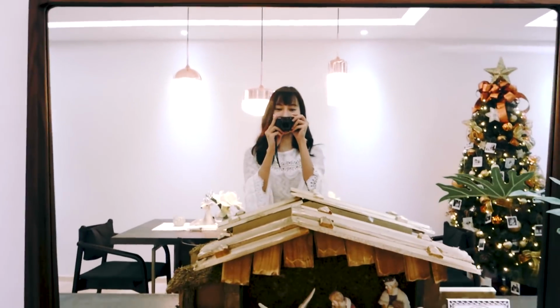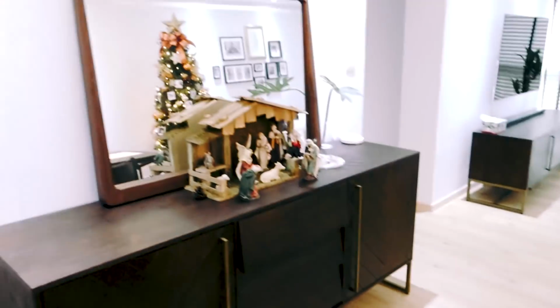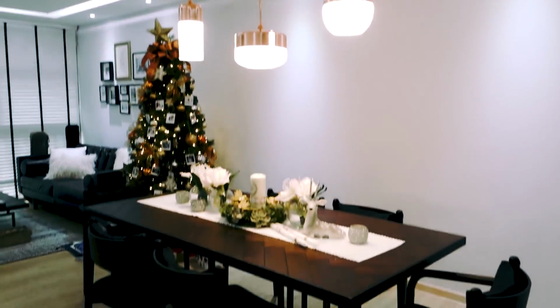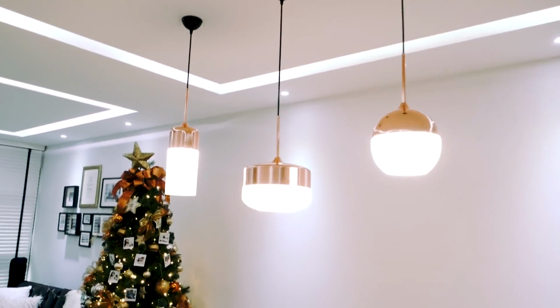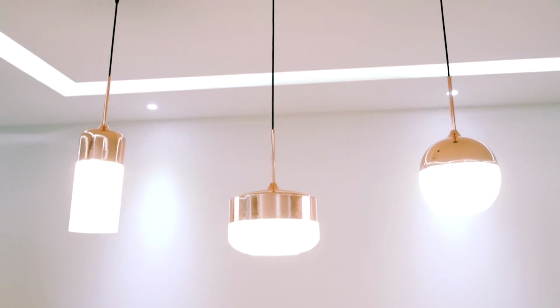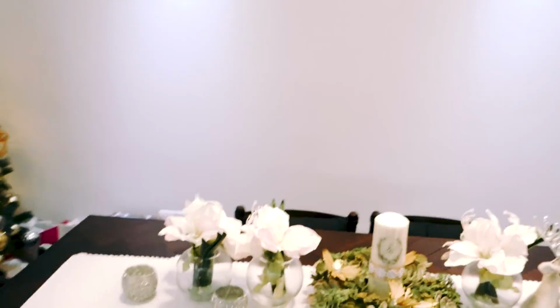And we have a huge mirror. So the mirror is really nice because it reflects like the entire dining area, and the lights. I love the lights. These lights we got from Screed. They are low-hanging lights for the dining area, and yeah, I think it really complements the furniture.